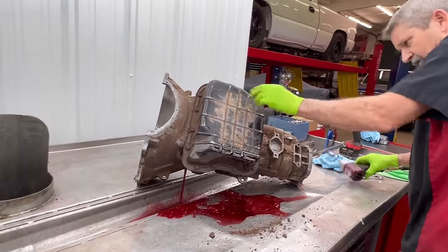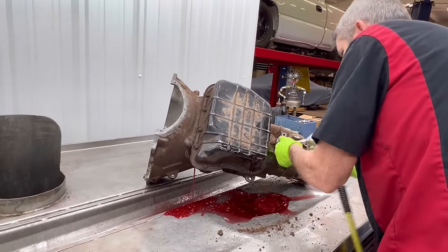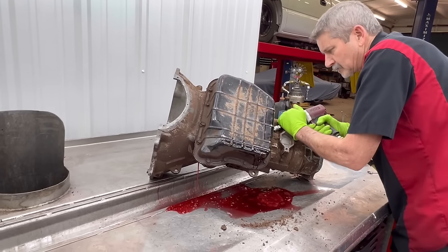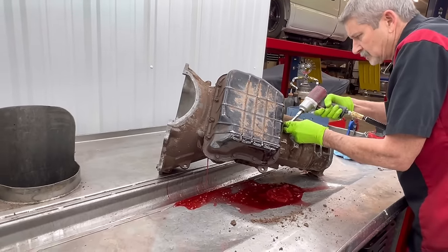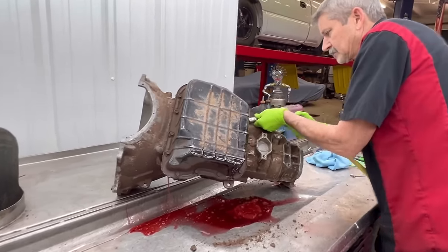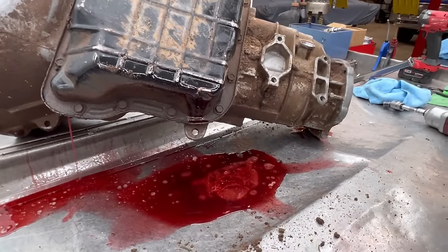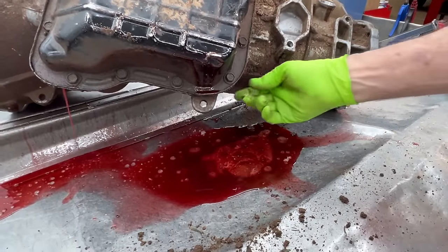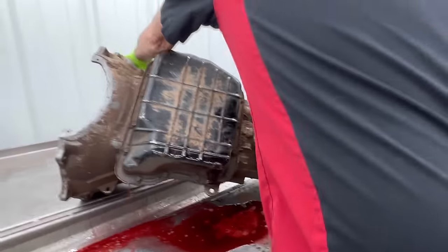Fluid actually looks really nice in this, doesn't it? He don't know anything about it. So we're just gonna do our magic on it and be done with it. Looks like it's got a temperature sensor stuck in here right there. See that little switch?